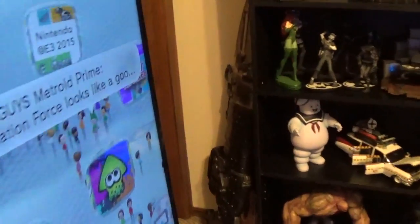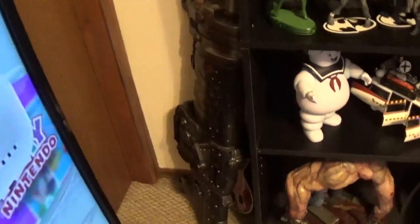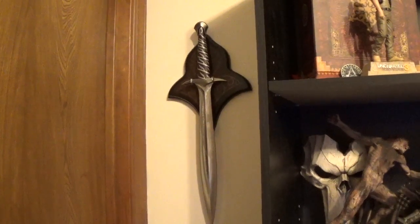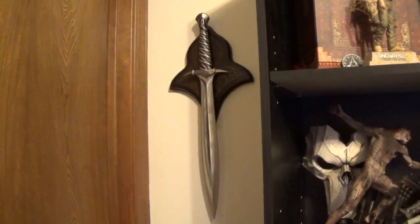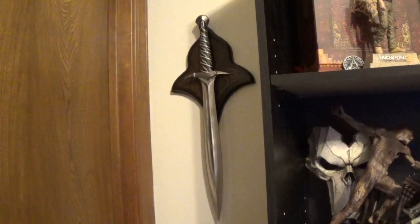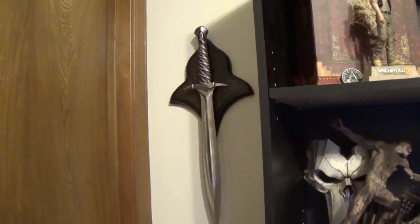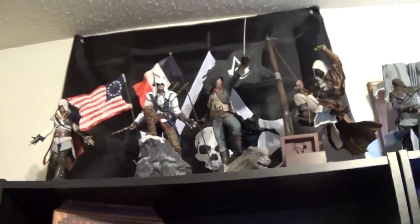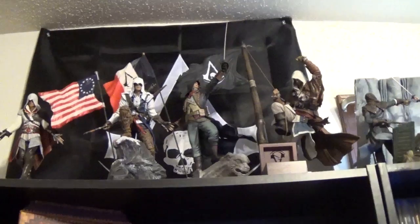Going over here in the corner, you've got a Gears of War Retro Lancer. It's pretty cool. Above it, recently got this. It's a Lord of the Rings replica of Sting. And it's actually sharp. It's actually a really nice replica. And on the blade is different Elvish writing. Thought that was cool.